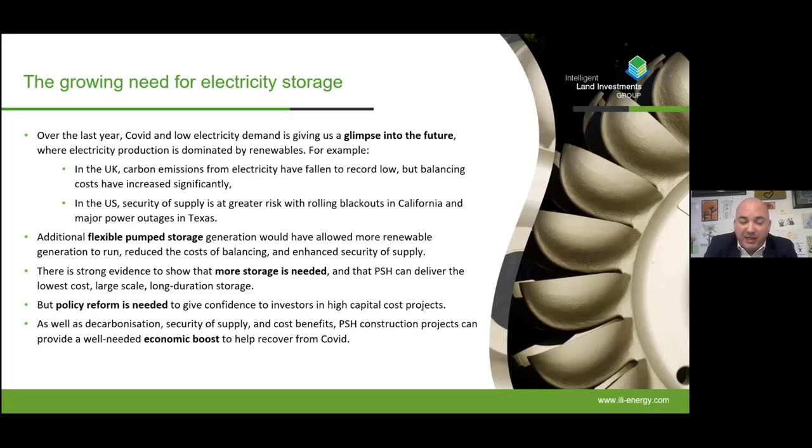Speaking for the UK, carbon emissions due to this have been at a record low, but balancing costs have increased significantly. Now, what I mean by that, as Mark said, is when the wind doesn't blow and the sun doesn't shine, you have to use other technologies. And at the moment, it's usually carbon-based technologies like coal and gas, which is what we're trying to wean ourselves away from.